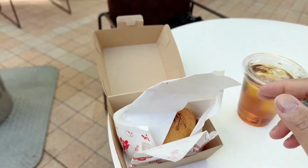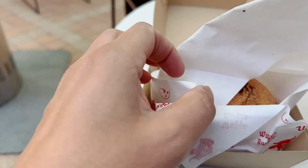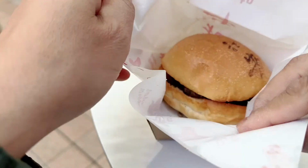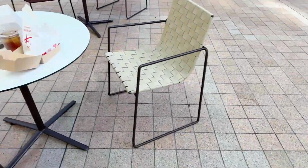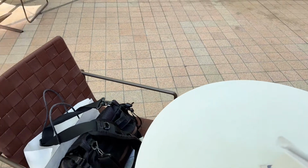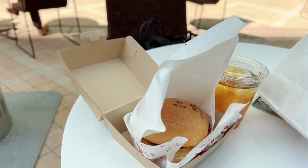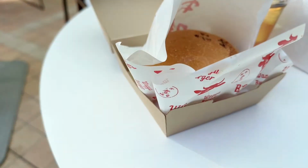All right, I gotta set this right here. Let's open it up. Oh my gosh. It feels like Christmas. Oh. Whoops. It's pretty windy here. Almost lost my expensive Wagyu bag. Sorry to the man over there. All right, let's get back into this here.